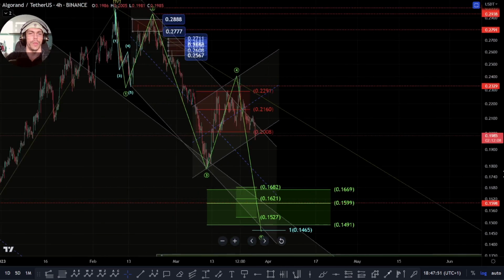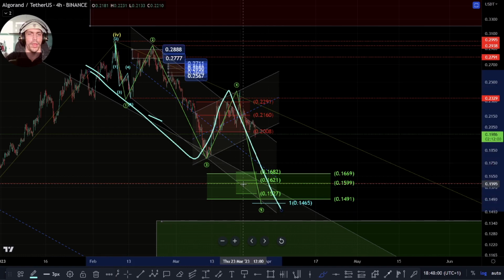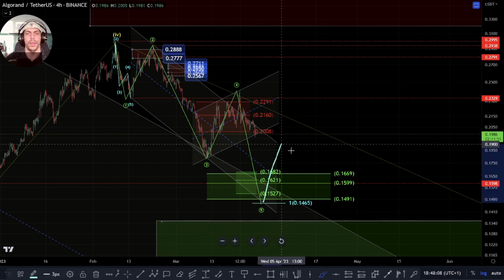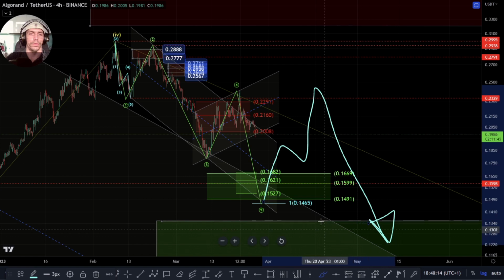If we do move down here, though, we need to be cautious. Like I said, we can look at this potentially as a bigger corrective structure here from this high, W, X, and Y, or A, B, and C. In this case, if we had a five-wave move. But what we would have to be aware of is the fact that this count would still be valid. So any kind of a three-wave move that faces rejection again, potentially could lead to another sell-off to the downside here.